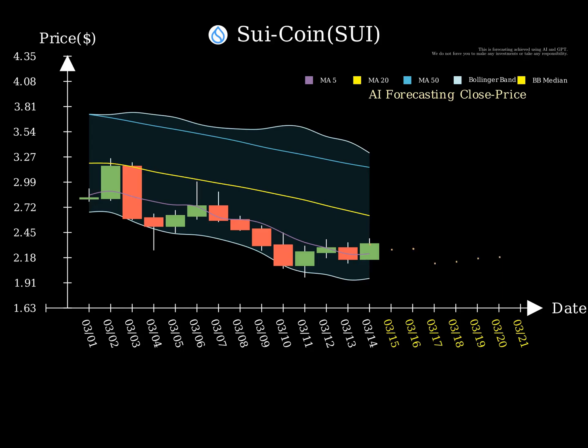A suitable entry point for a short position would be at $2.28, the projected price for March 15th. The stop loss should be set at $2.32, slightly above the entry price, to limit potential losses. The target price could be set at $2.1, aligning with the strong support level. This strategy utilizes the bearish trend, support level, and the predicted price movement.